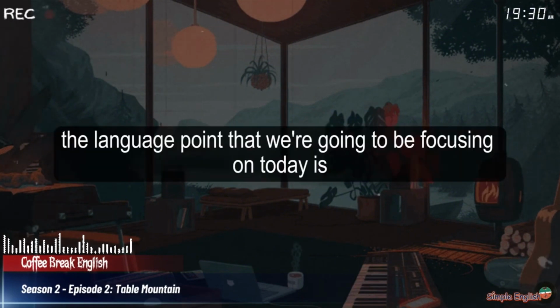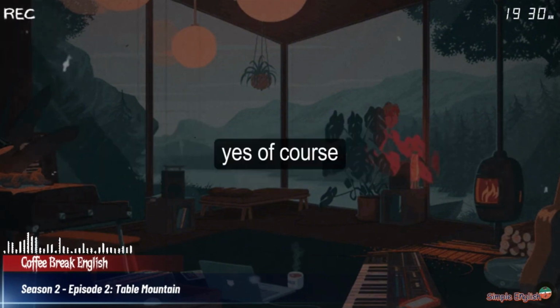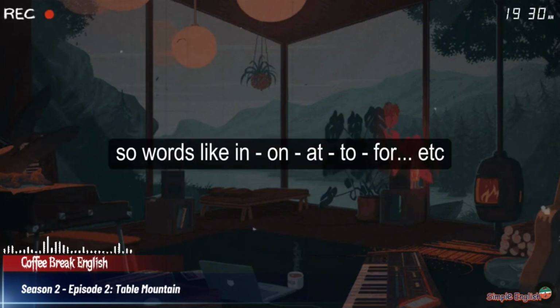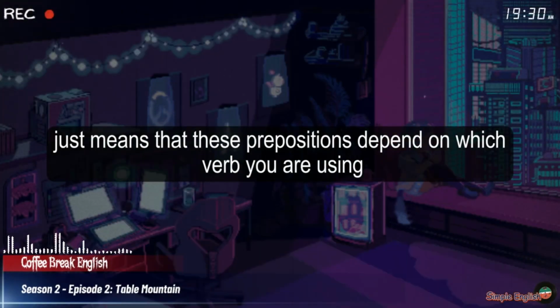First of all, the language point that we're going to be focusing on today is dependent prepositions. That sounds a little bit complicated, Josie. Can you explain what dependent prepositions are? Yes, of course. So prepositions are these little words that we use all the time in any language. So words like in, on, at, to, for, etc. And here the word dependent just means that these prepositions depend on which verb you are using.